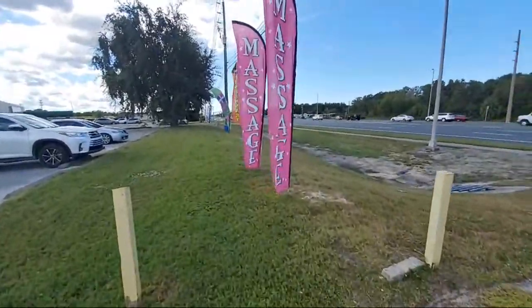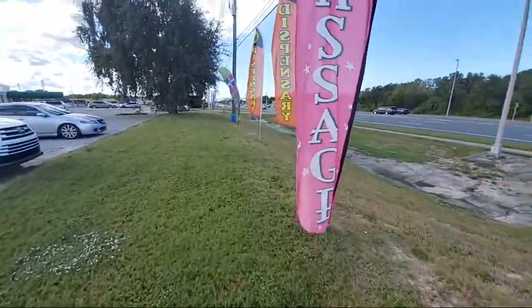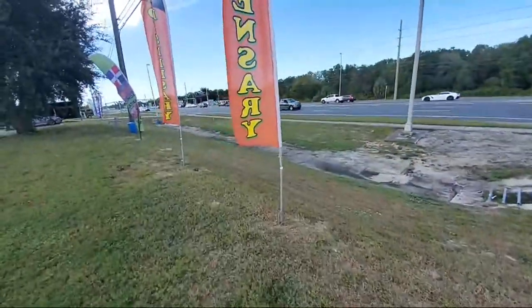Why would you never move to Florida? Florida's awesome, man. That's not a ditch, that's a gully. That's a pretty big ditch, or whatever you want to call it.